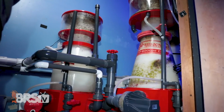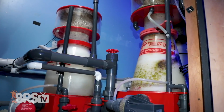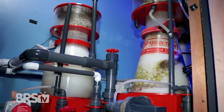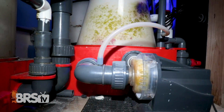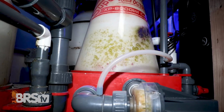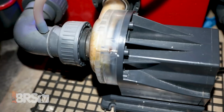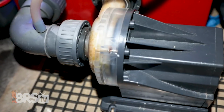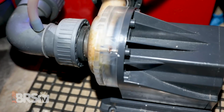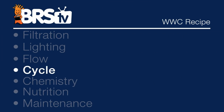They also run easy-to-access recirculating external skimmers to remove excess waste, as well as promote increased gas exchange. Preference being AC pump skimmers because they are more reliable. WWC has expressed a particular fondness of the Super Reef and SRO line of skimmers from Reef Octopus, which use that AC bubble blaster pumps. They just work and last a long time without consistent need of maintenance, something that the BRS team and I agree with entirely. Somewhat related to filtration is a cycle.